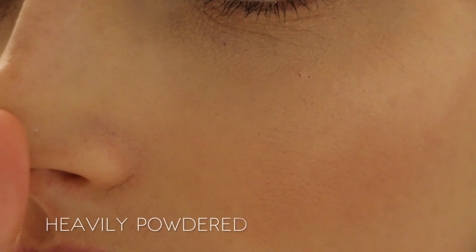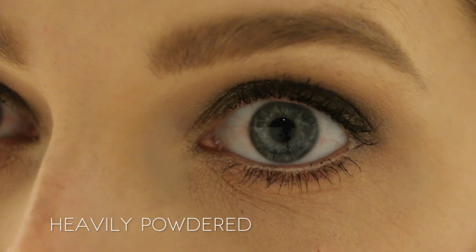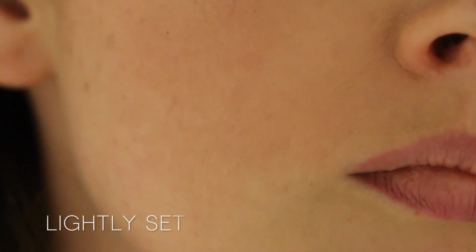My under eyes are still looking pretty good. My concealer hasn't moved. It hasn't gone all powdery and clumpy. It hasn't got any worse. Just zoom you in to have a little look. So you can see that it's settled into 2 of the lines under this side, not so much under the side I baked, but it is looking quite dry under there.